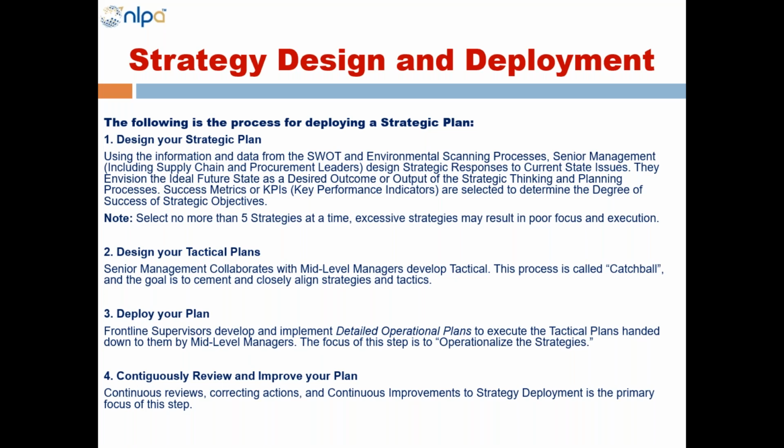And then we design the tactics, or the tactical plans, which are the mechanisms to deploy those strategies, and then we deploy the plan, and we focus on how to operationalize those strategies. And of course, we see a rising trend of procurement leaders being part of the strategic review processes. Some organizations do it annually, some are more proactive and do it quarterly, but we call it an annual review process to see how well certain key strategic initiatives are being executed. So this is becoming an increasing skill of procurement function leaders.